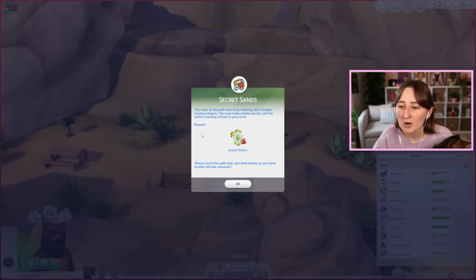The clues at the park were truly riveting, but a deeper mystery lingers. The cave holds untold secrets, yet the Earth's warning echoes in your mind. Where could this path lead, and what awaits you as you delve further into the unknown?